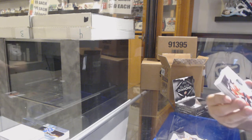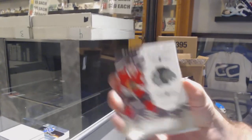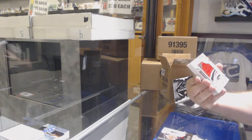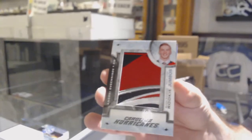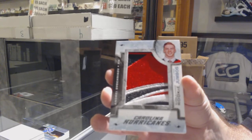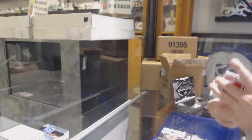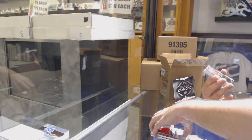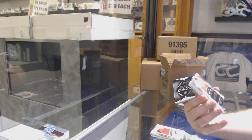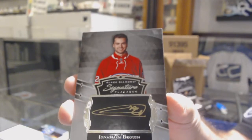For the Chicago Blackhawks, $2.49, Patrick Kane. I like the back card a bit. For the Carolina Hurricanes, Team Logo Jumbos, Andrei Sveshnikov. For, I'm pretty sure that's upside down too, Signature Placards. For the Montreal Canadiens, Jonathan Drouin.